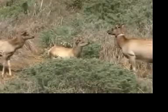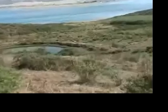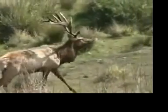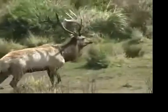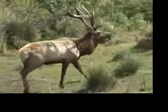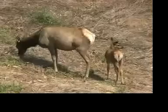What we use this for is to follow an animal around and determine its life history. We want to learn how long it lives, where it inhabits, what kind of habitat it prefers. We'd like to find out if it does die, what it dies of. All these things can really give us clues as to the health of a population.